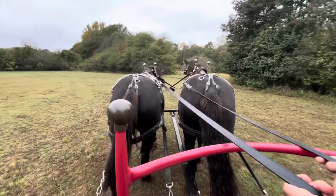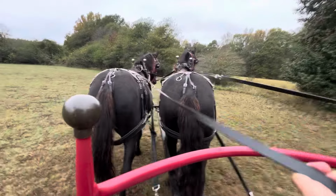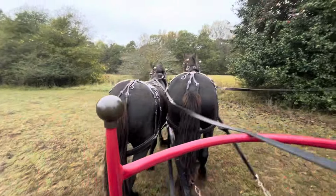And we're gonna cut through this pass in the field right here. And a squirrel up there jumping across. Step, step up. They don't like that squirrel. Step up.